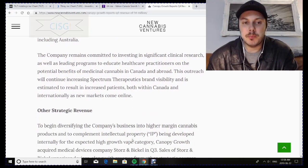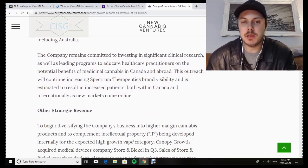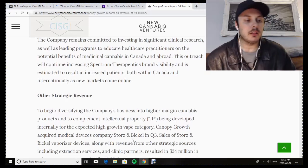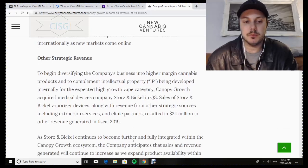I'm sure they're not doing their best. They're admitting that they've been focusing on the patients of Canada, but at the same token, you have to realize that the regulatory bodies do affect these companies. Bottom line, straight up.